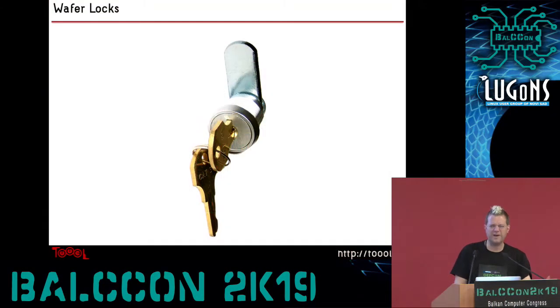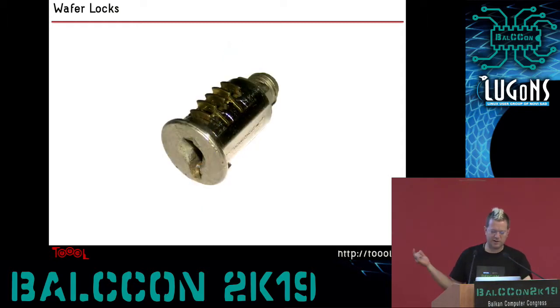Another type of lock that you'll see a lot of is wafer locks. So wafer locks work basically the same as pin tumbler locks, except instead of pins, the pieces that interrupt the lock are stamped pieces of metal, so flat pieces of metal that we call wafers. So that's what one that's got its case removed looks like, and you can see all of those flat metal wafers sticking up out of the plug, and they can move up and down.